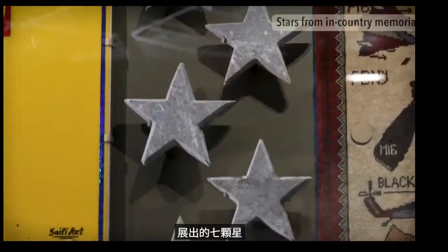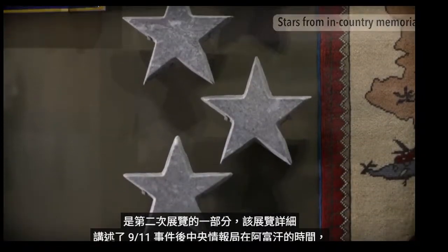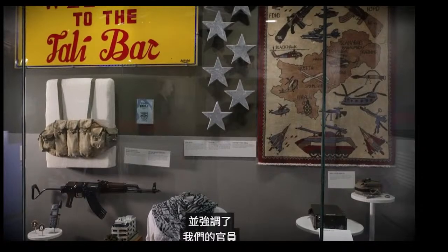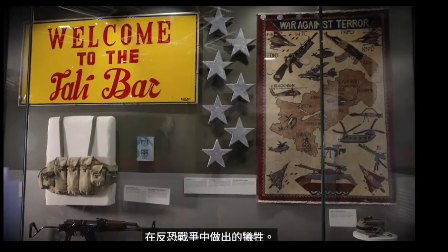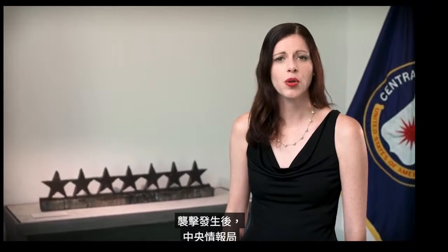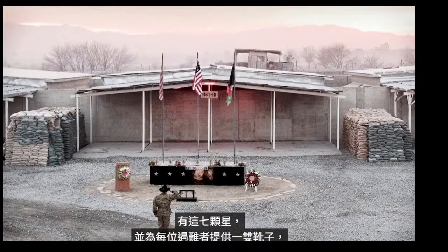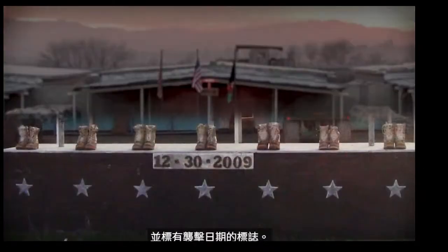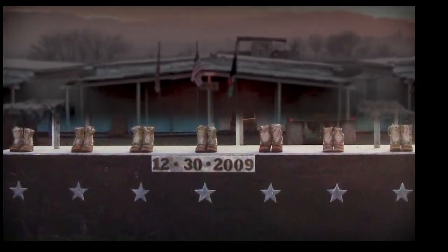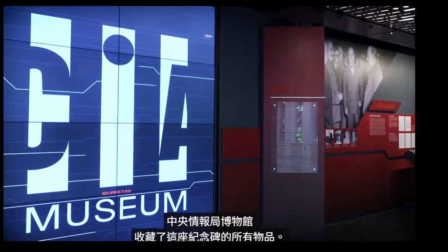The 7 stars on display in the CIA Museum are a part of a second exhibit that expands on CIA's time in Afghanistan after 9/11 and highlights the sacrifices our officers made in the war on terrorism. After the attacks, the CIA created a memorial at Forward Operating Base Chapman that had these 7 stars, as well as 1 pair of boots for each life lost and a sign with the date of the attack. The CIA Museum has all elements of this memorial in its collection.